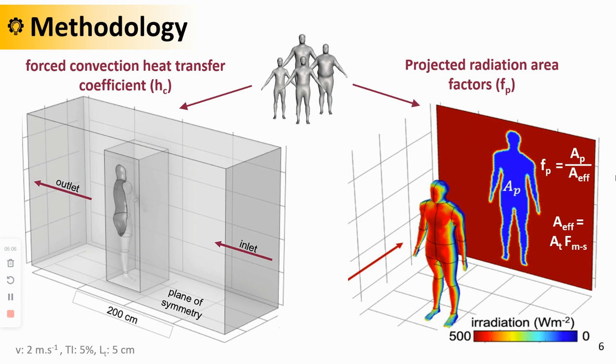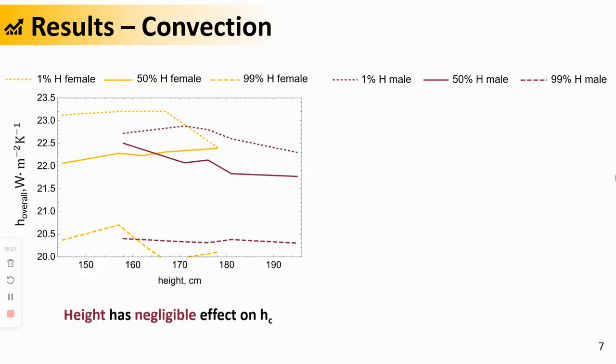That's the projected area, and it's more or less a fraction of your surface area. So the projected area factor is the ratio of this shadow to this effective area. I'll be talking about exposure in terms of that. All right, so first let's look at convection.